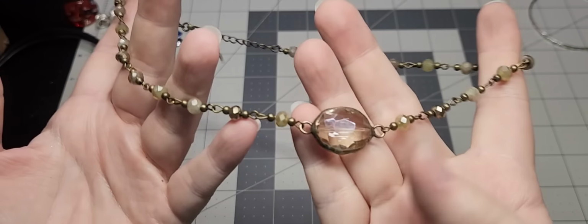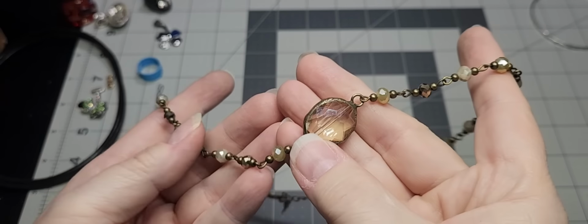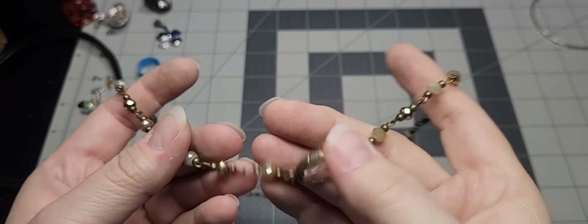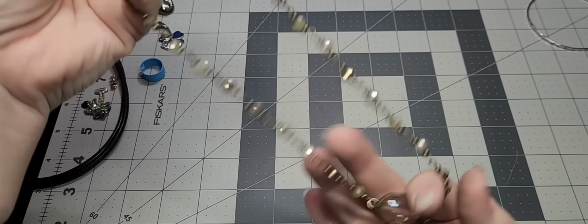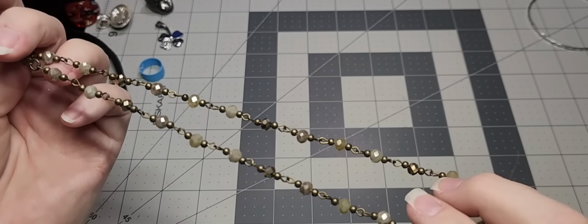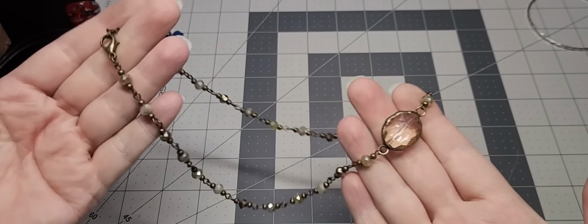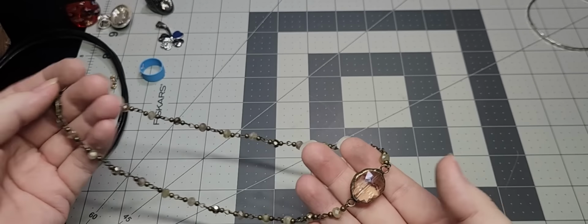No maker's mark. I would say that this is a glass faceted piece with little faceted stones. Kind of a nice necklace. It's in a brassy gold tone kind of thing going on. So I'm gonna say yes to this one.